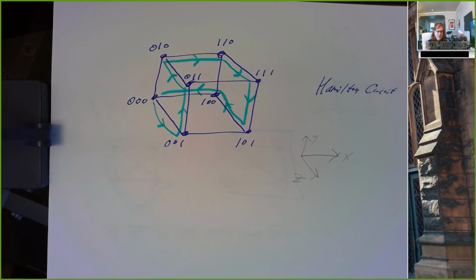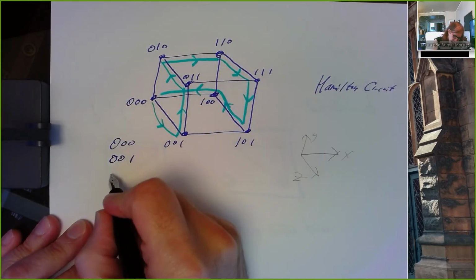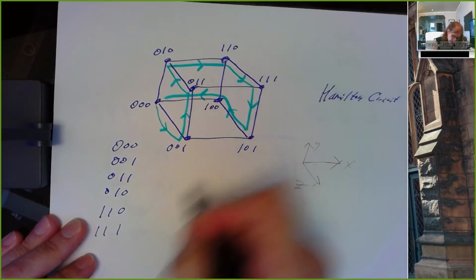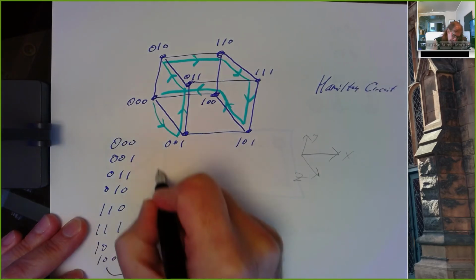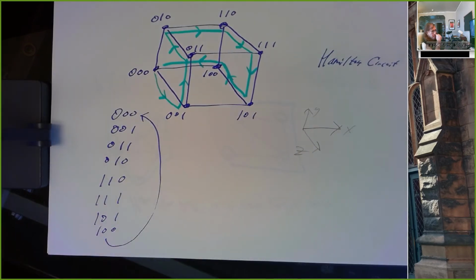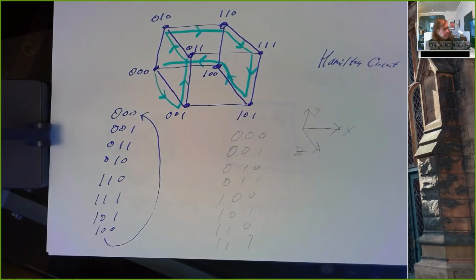And so if I write down the names of my vertices along this Hamilton path, what do I get? 000, 001, 011, 010, 110, 111, 101, 100, and then back to 000. Anybody recognize this pattern? It's another 250 pop quiz. It looks like counting in binary, but not the way we normally count. Right? 0 through 7, we normally do this. It is mirrored. It is like a K-map.